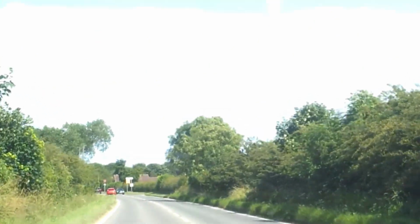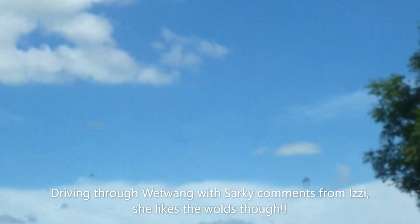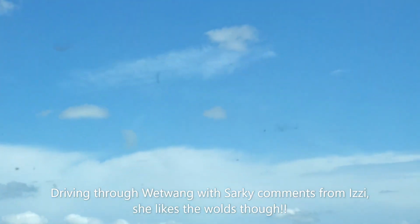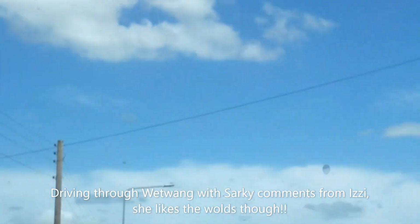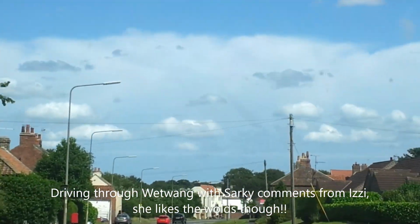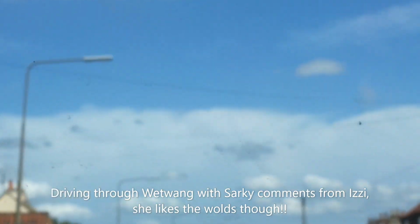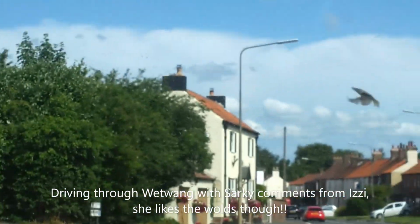And now, this is coming from Philip's phone on the way from York to Driffield. We are currently passing through Wetwang, and the clouds look like this. It is a low cloud bank with some nimbus and some cumulus and some cirrus. Very serious clouds today. Very serious.